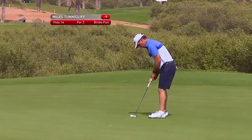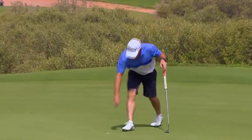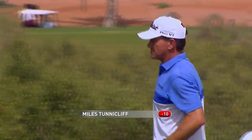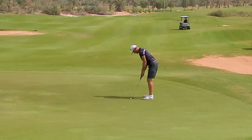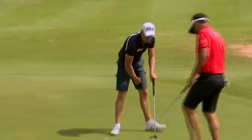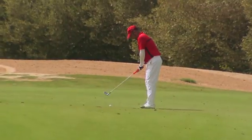Miles Tunnicliffe. 3 under today through 15. Another birdie for Tunnicliffe. Closer to his first MENA Golf Tour title, Miles Tunnicliffe. Craig Hinton's been leading for so long. On one stage, the gap was 2 shots. Now he shares the lead with Tunnicliffe. That's a par for Craig Hinton. 10 under. Still very much in the mix, though.